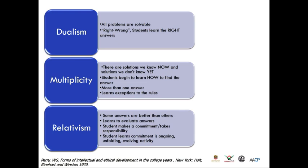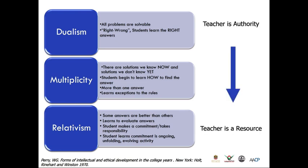care. If you look at the top of this chart, dualism is when the teacher is the authority. The teacher knows everything. The teacher knows the right answer. But toward the bottom of this slide, in relativism, you get to where the teacher is a resource. That's where we want to push our learners in experiential education, where they're doing a lot of the learning and the teacher or the preceptor becomes a resource to them rather than an authority figure.